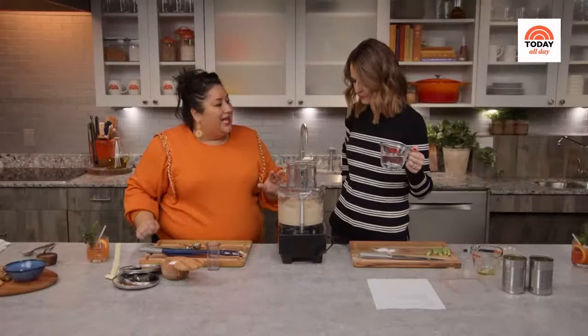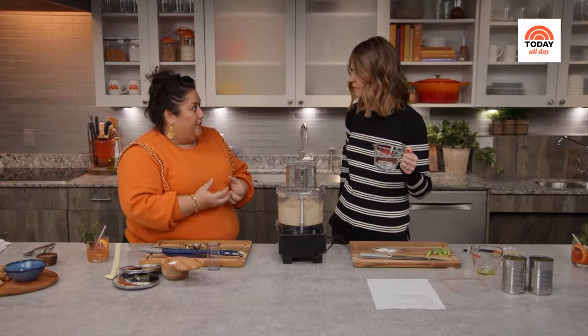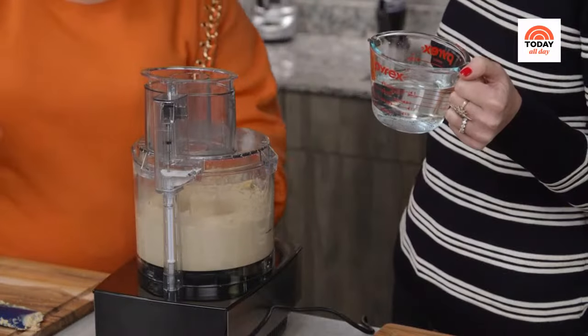Now, this part is not a definite in a recipe. It depends how much you dried your chickpeas and how much liquid is in there. So if you dump the whole cup of water in there, it could be too liquidy. We want something that's going to hold its peak.